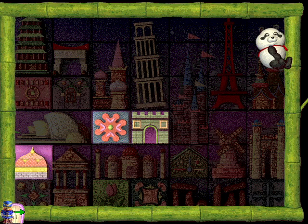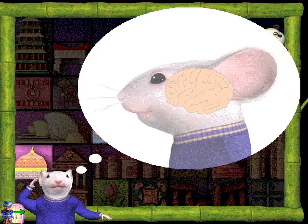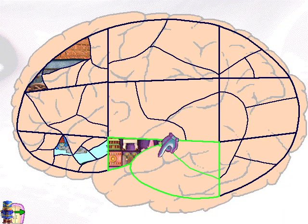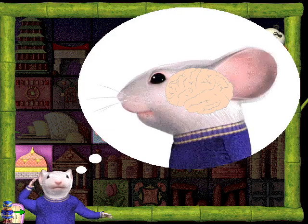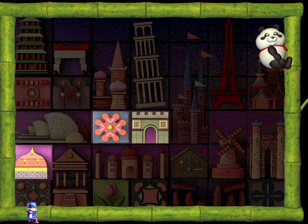Before you leave, let's check your brain power. Great playing! You've gained some brain power. You've got to play two more falling block subtraction games to fill this part of your brain. Guess what? If you fill this part of your brain, you can make a toy with the imagination machine. See ya. Let's go back.